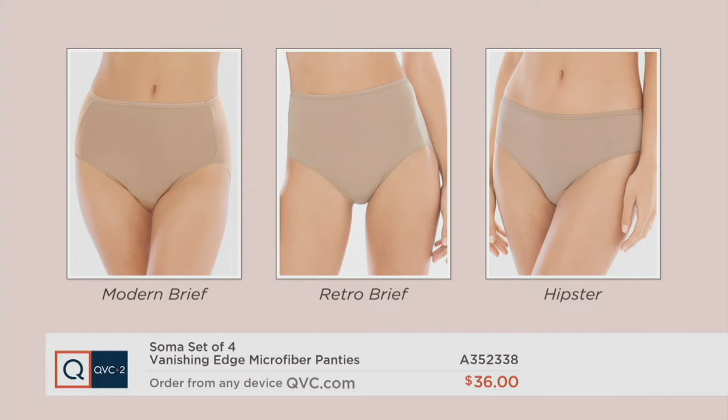Try with the modern brief. So that is your basic panty. It has a moderate rise. It really will go under everything. If you want something under leggings, under trousers, or under a dress, that's a great basic panty. And you're getting that full seat coverage in all 3 styles. Okay. So that's really great too.